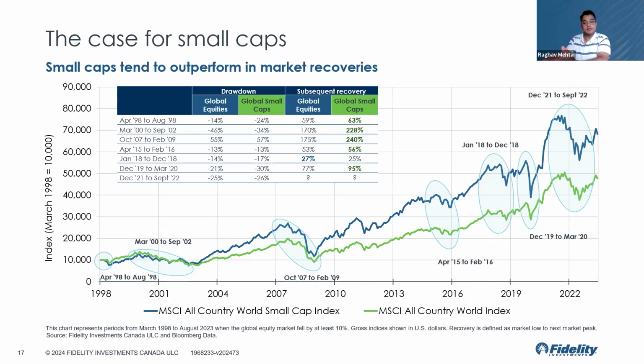From a relative valuation standpoint, the last time small caps were actually this cheap, in those 50 years, was when we had the dot-com bubble earlier. So that was the last time when small caps were historically this cheap.